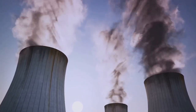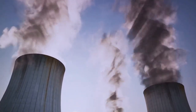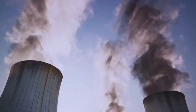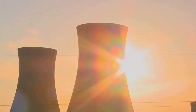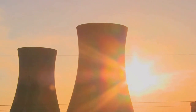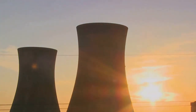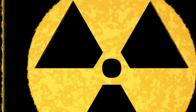This process, known as nuclear fission, involves breaking apart an atom's nucleus, releasing a massive amount of energy. This energy is then used to heat water, creating steam that spins a turbine and generates electricity. Nuclear energy is a powerful resource, capable of producing large amounts of electricity without the carbon emissions associated with fossil fuels.